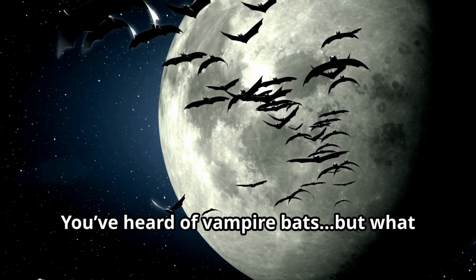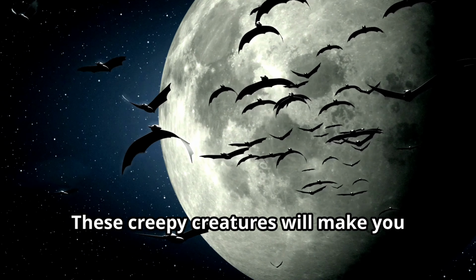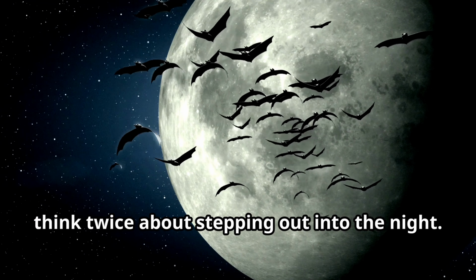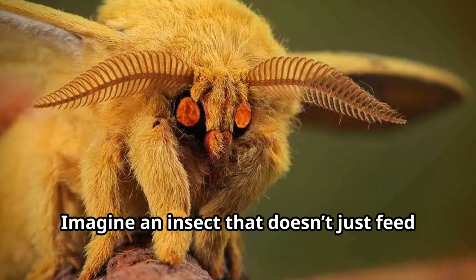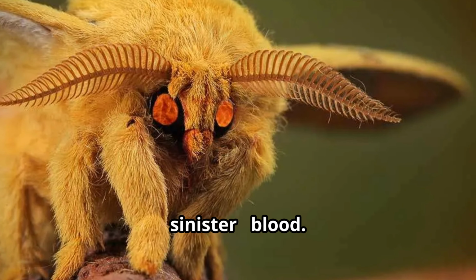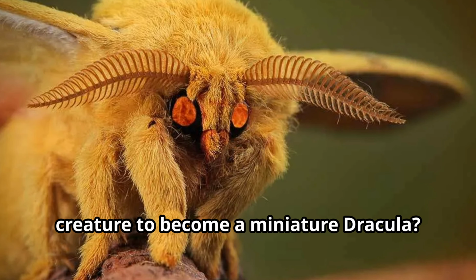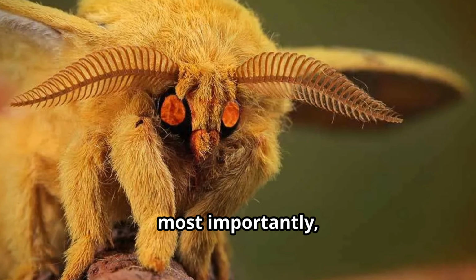You've heard of vampire bats, but what about vampire moths? These creepy creatures will make you think twice about stepping out into the night. Imagine an insect that doesn't just feed on nectar but craves something far more sinister: blood. But why would a moth drink blood? What drives this seemingly harmless creature to become a miniature Dracula? And most importantly, could it happen to you?